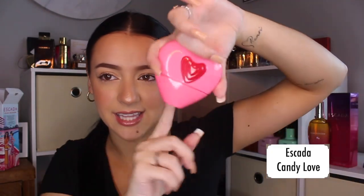This would be like the perfect Valentine's Day gift. I know Valentine's Day is over now, but this just looks like Valentine's Day threw up in this perfume. So this is what it looks like. It actually looks like this, but the perfume is this, so it's kind of weird. But you set it like this because it's flat here, so it stays like that. It's kind of cute. It's very juvenile.